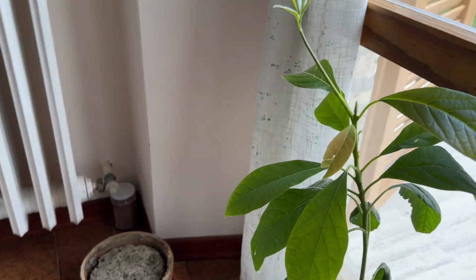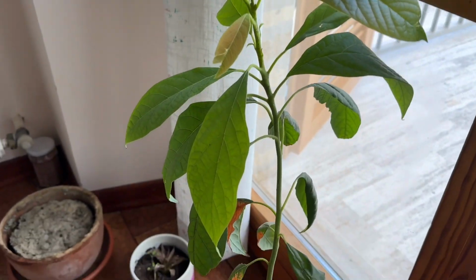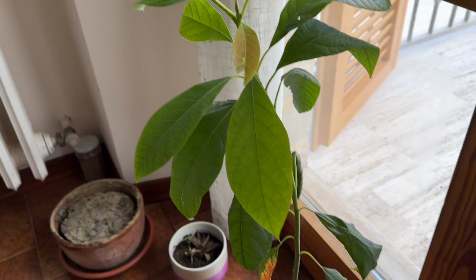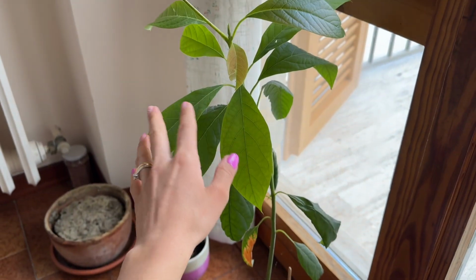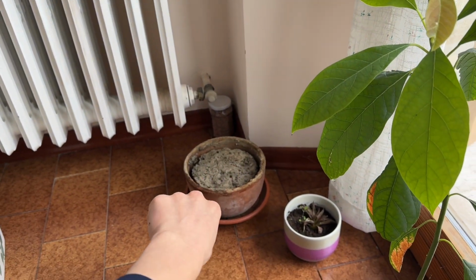I have some planned projects also. This is my avocado that I'm raising since a year, and it's really thriving. So I have to change its pot because I feel like it needs a bigger pot because it's getting really taller. And this is unfortunately a failed project.